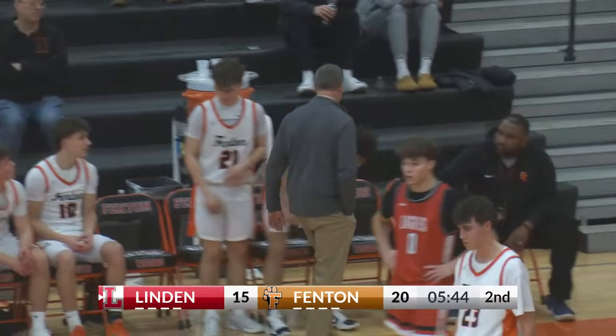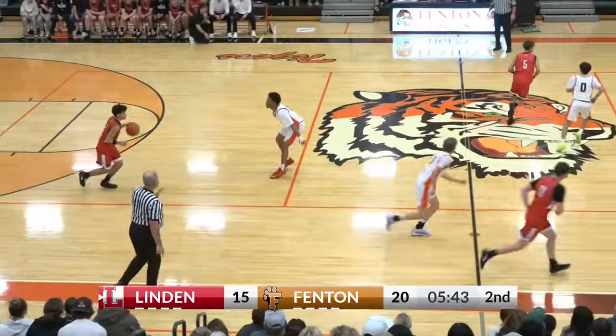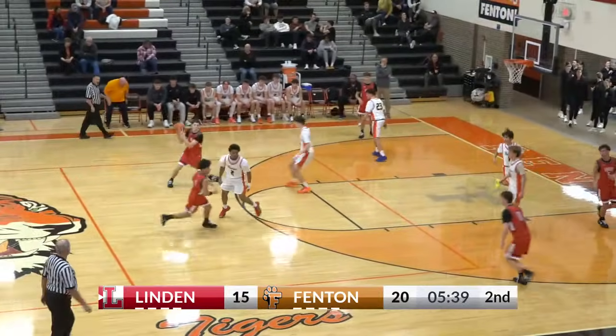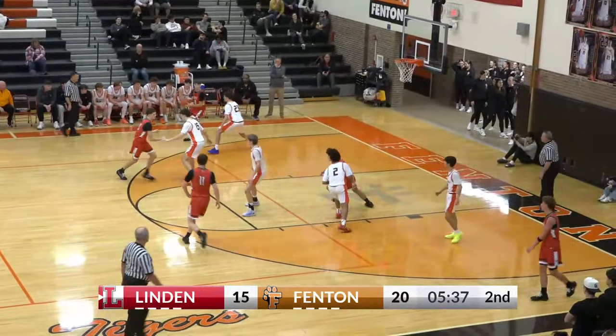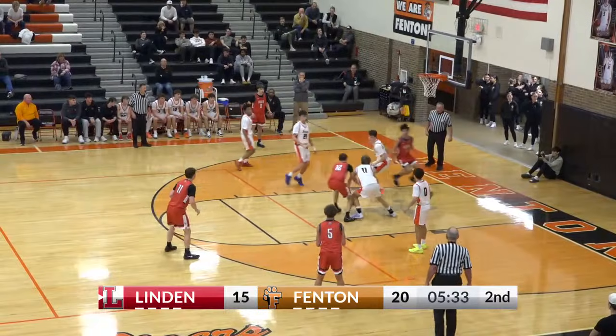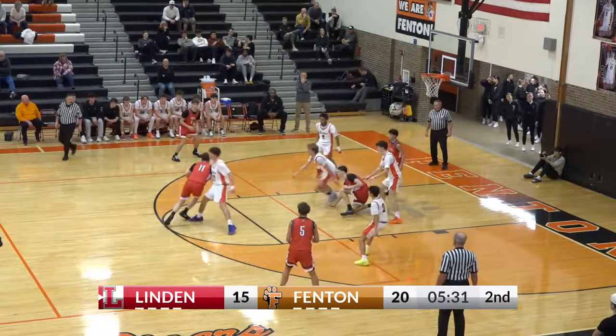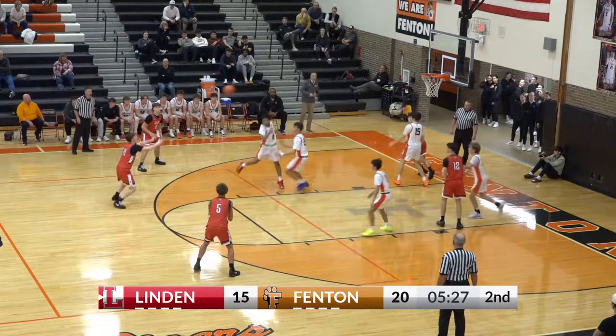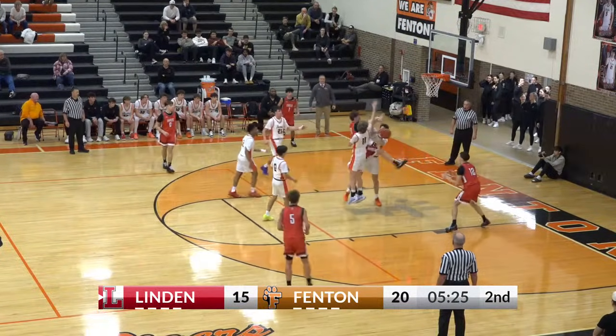These Linden rivalries really bring that energy. Makes the game so fun and exciting. It's Linden who's down by 5 after they got off to a 6-0 run in the first quarter. Fenton caught back up, took the lead. The dish, bobbled. Back to Zuniga. Jump fake. Back out, inside out basketball.